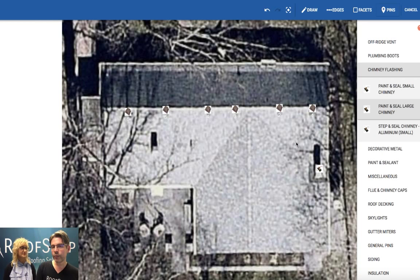And from our mobile platforms, whether you're on iOS or Android, you can actually attach photos and notes to these pins as well while you're on site in order to create sort of an inspection document. Let's go ahead and take a look at what this all comes to.